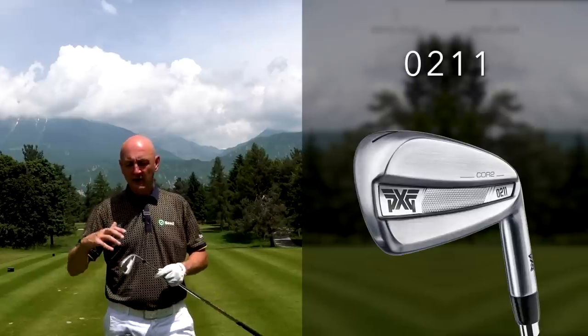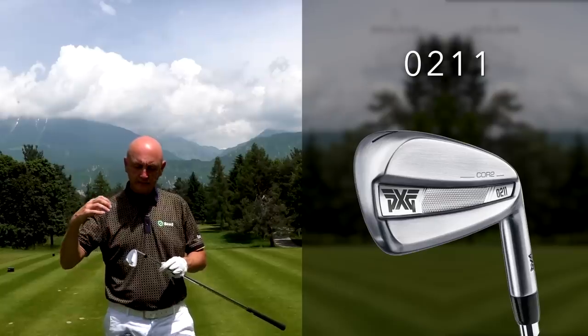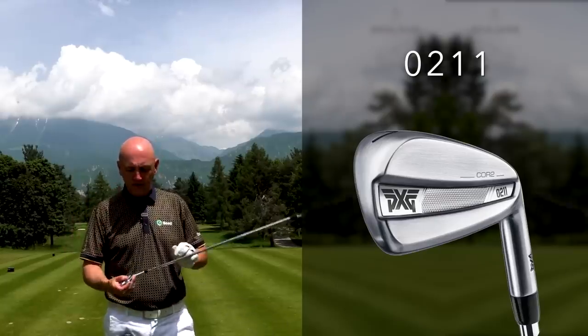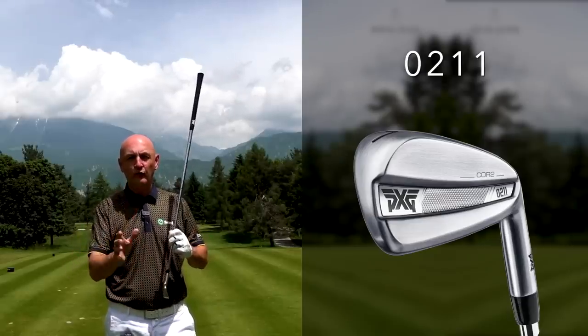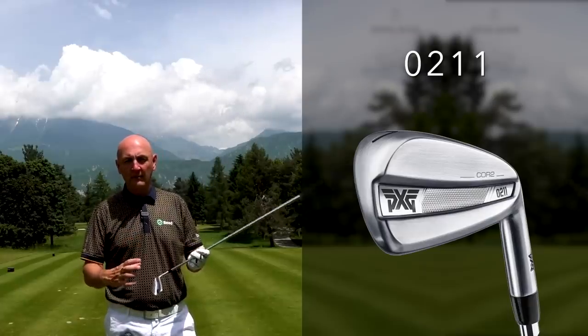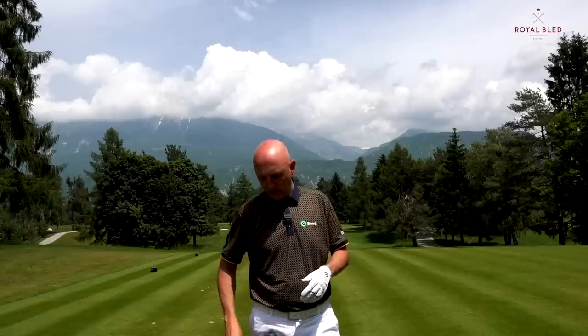And you've then got the 0211 from PXG. Once again, looks is very much a personal thing. I like this brush chrome finish. It ticks boxes in that sense. And at address, they've done something very clever, which I've mentioned on the irons before in the individual testing. This chamfered top line gives the visual appearance, at least, of a thin top line, but there is mass and bulk there to give us that assistance. And in terms of numbers, once again, with the i210s coming out slightly shorter, this one sits somewhere in the middle. And that's all relative to loft.